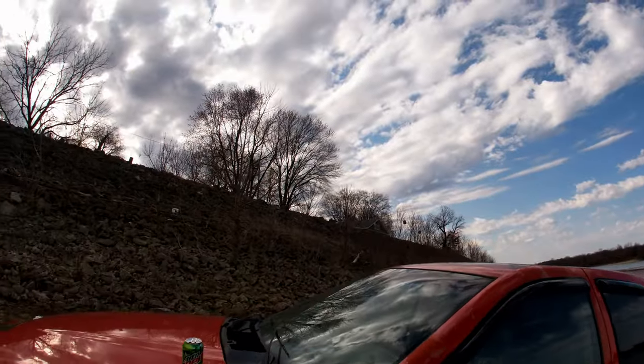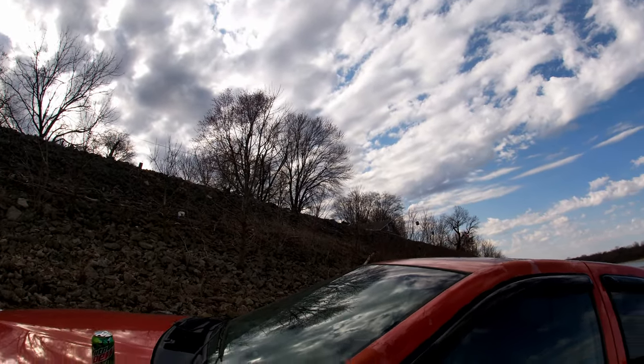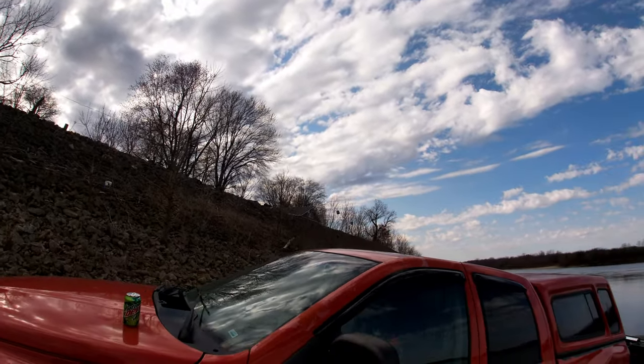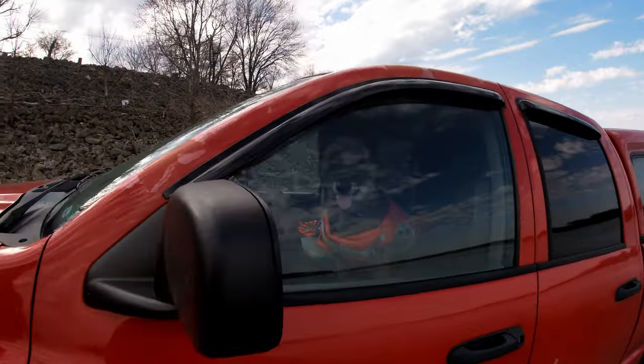This kind of scared me because it came coming in. If you weren't paying attention, yeah, it's just a straight drop off there. You'll launch. And there's no guard whatsoever. So, and then Rex is driving.